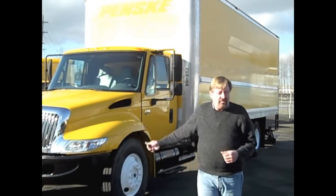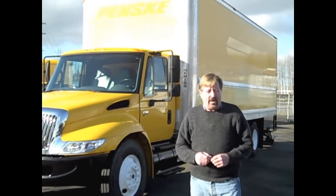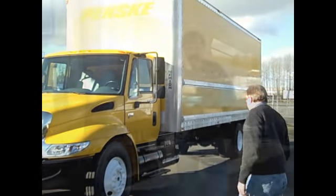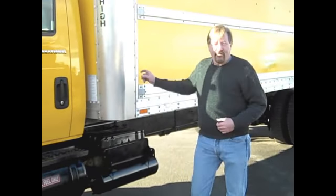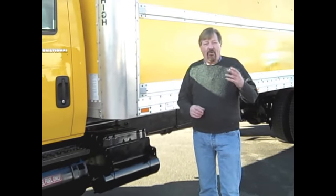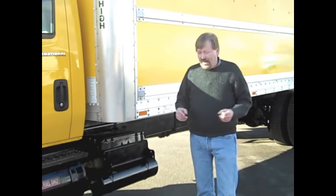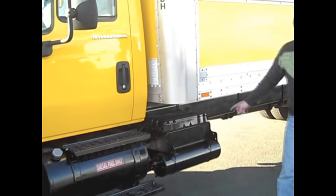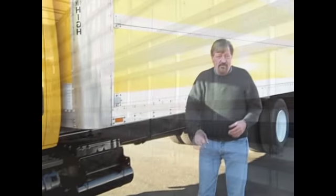Today we've got a 2005 International 4300 with a 26-foot box. Let me tell you a little bit about it. This truck has a 26-foot FRP body. It's 103 high, 102 wide. It's got dual 55-gallon fuel tanks. It's got air ride suspension, air brakes.